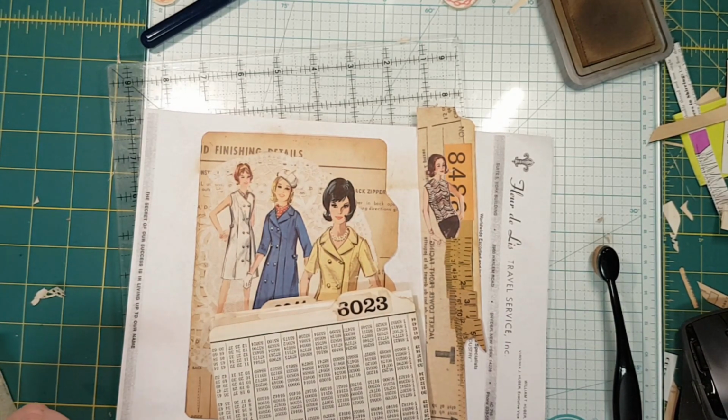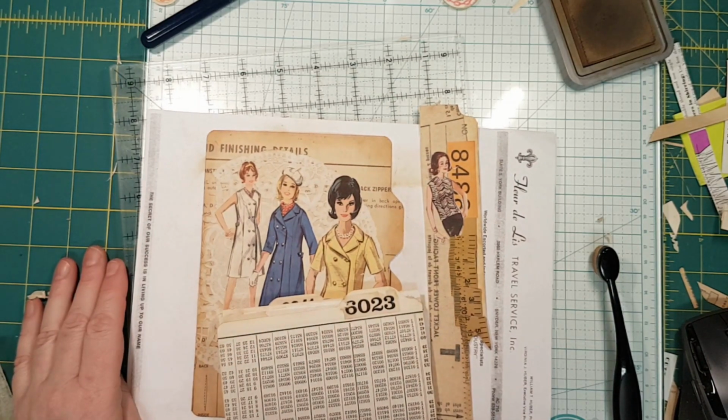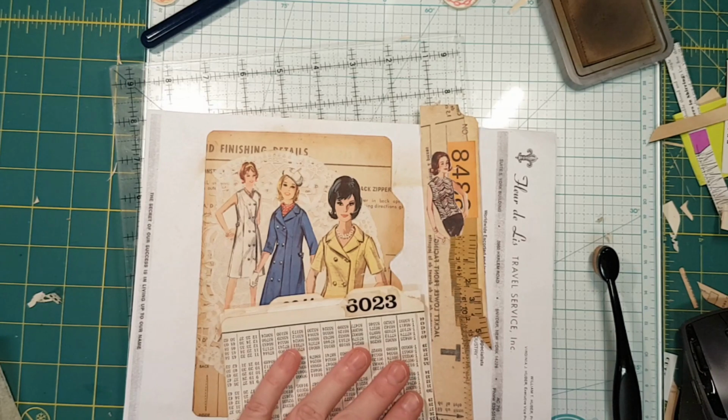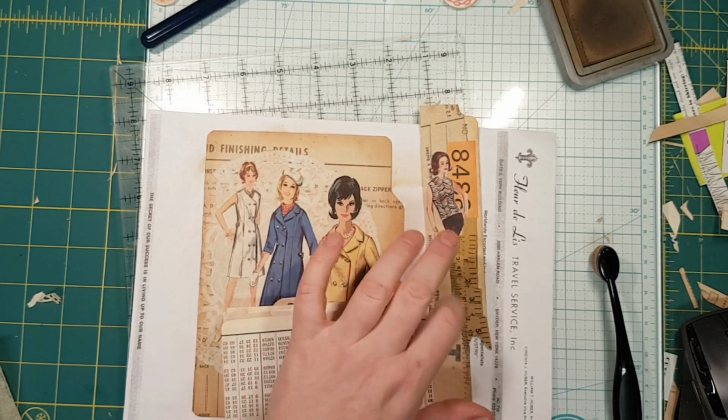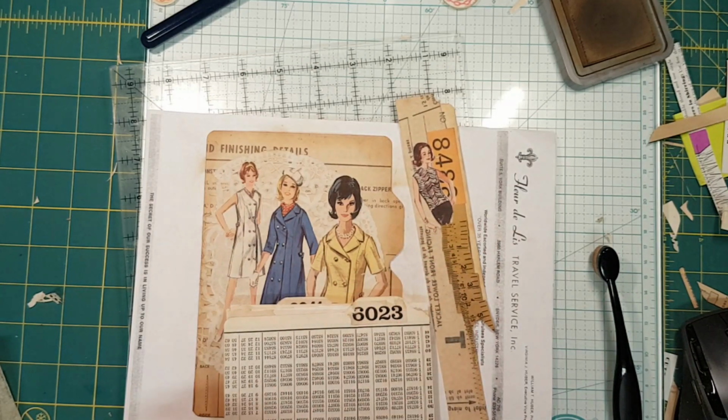I hope you thought this was interesting. Certainly exciting for me. I'll continue to work on this for a bit, see if I come up with any other ideas. I do want to make a few more of these because I'll want one for every signature in my sewing book.